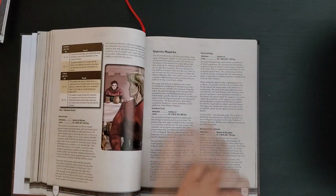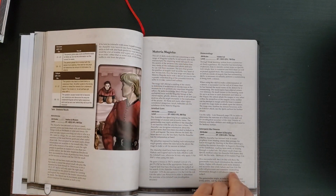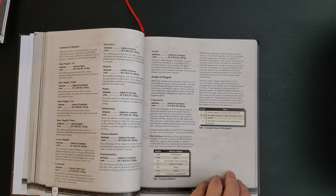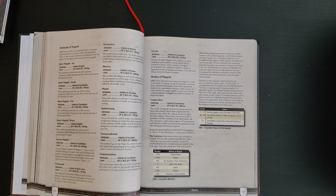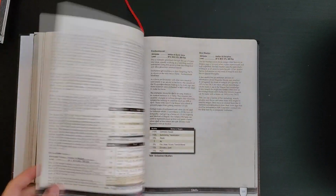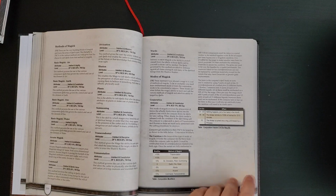Perception skills, keeping going. Materia Magica skills deals with lore concerning a wide range of magical subjects. Modes of magic. So I'm going to try not to mischaracterize this. In Chivalry and Sorcery, if you are a spellcaster, you have both a mode of magic, which is sort of the type of magic user you are, and one or more magical methods, which are the kinds of magic that you use. And based on what your magic using vocation is, that's what will determine that.